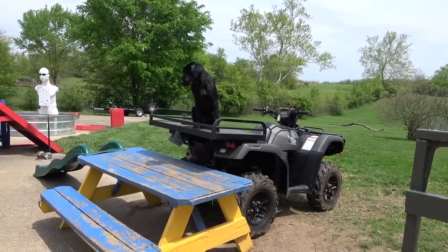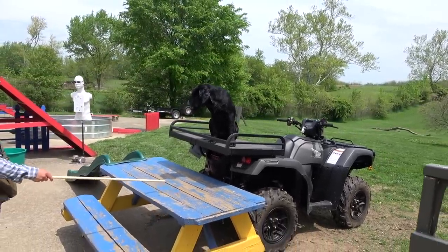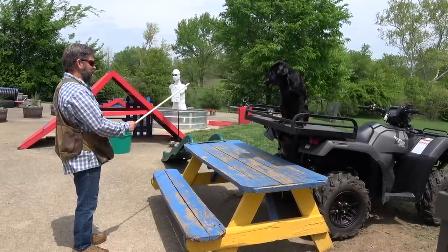Very nice. And look, I mean, this is really the same thing. Getting on the table, right? Pretty simple. That's where we do our vet exams and stuff. And then I just back the four-wheeler up and I put him on the four-wheeler. And then I'll start the four-wheeler and ride him around a little bit.